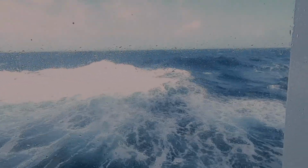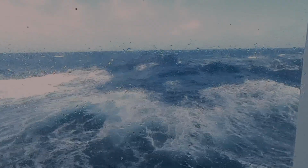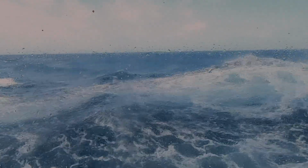Even on a huge ship like P&O Britannia, the Atlantic can get choppy. We had one day of quite rough seas. The waves were mesmerizing to watch, but you could really feel the motion.